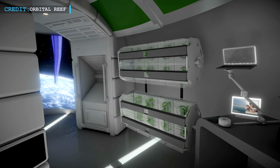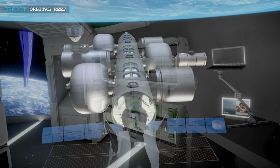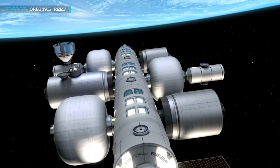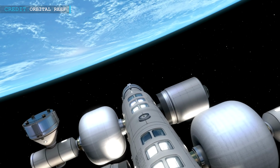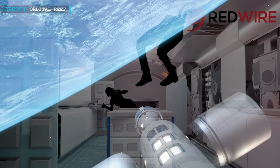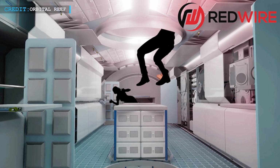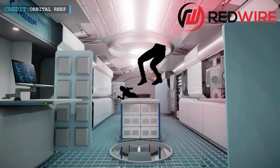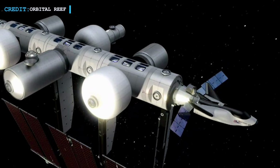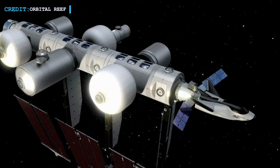Sierra Space will provide large, integrated, flexible environment modules for the station. Boeing's Starliner and Sierra Space Dream Chaser spacecraft will be used for crew and cargo transport between station and Earth. Redwire Space, a contractor of Florida, is chosen for providing deployable structures, payload operations, and microgravity research support in the planned station.